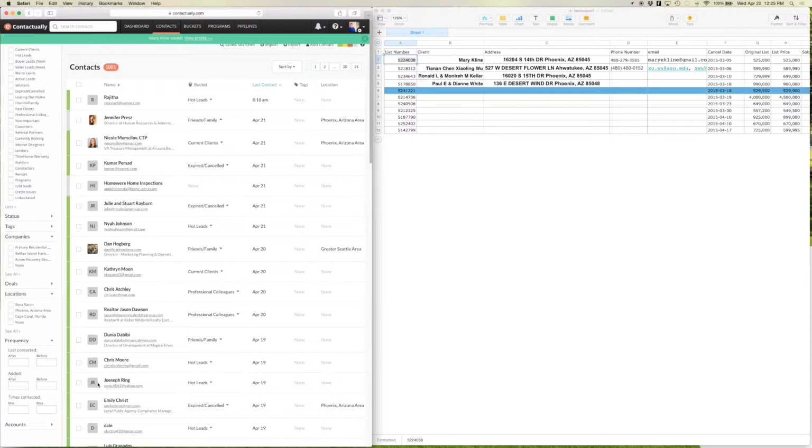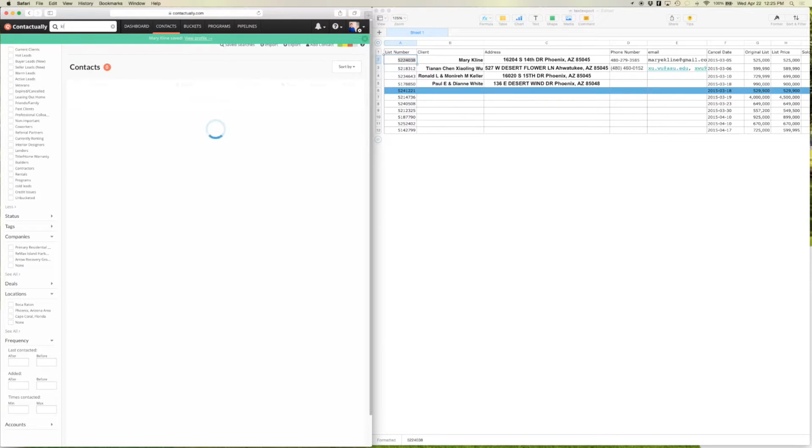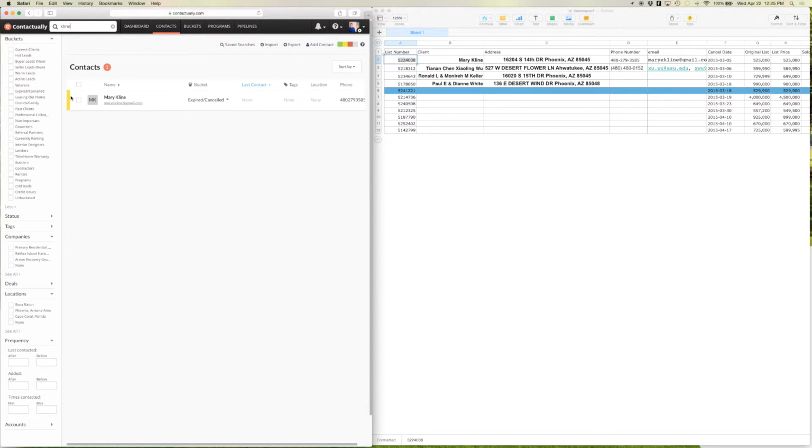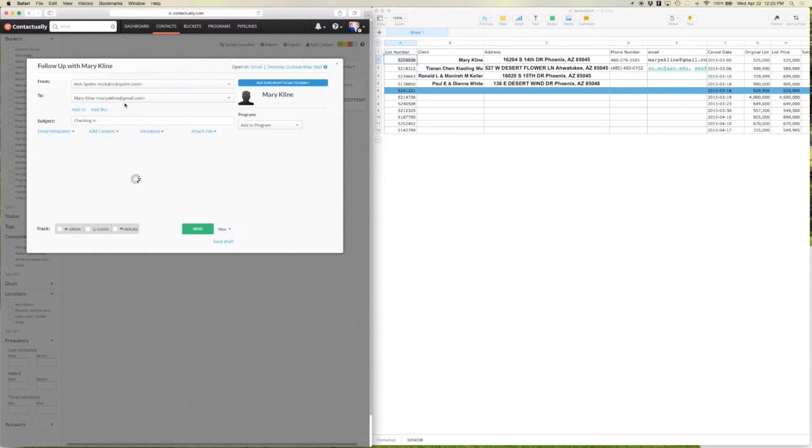Now what you'll see here is when I pull this up, I can find it here. It shows that I haven't contacted them, that's why it's yellow. But I can go directly to email here, and I can have my script going in. I already have a couple things built in, like I'm checking in. It's already added to the initial contact program. But my point is it's already loaded in and ready to go. We're all set up to get Mary into a funnel and start sending out emails, phone calls, and recording in here. But that's the basic way of how you load a contact into Contactually.